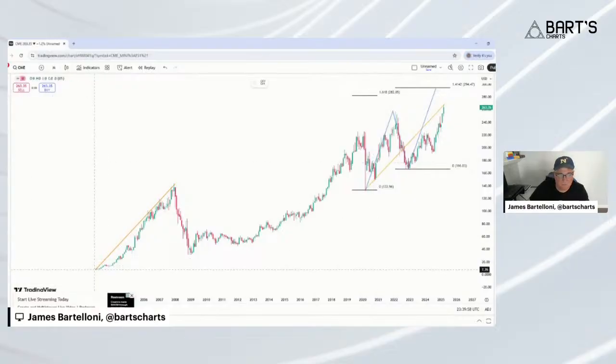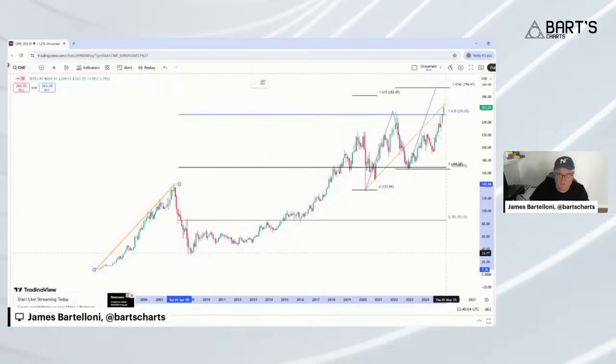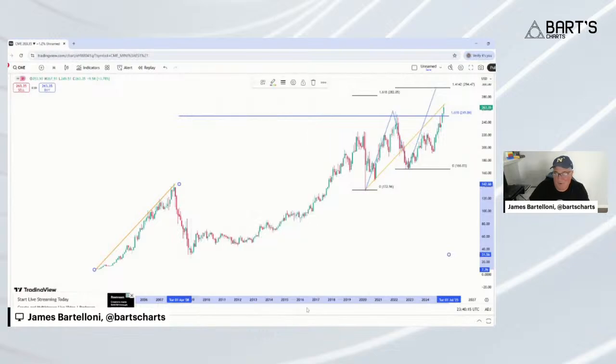So now I'm going to do this too. Here's my low. Here's my high, and voila. Huh. Look at that, folks. That high was a 1.68 price projection. I didn't know that. I'm just doing it real time. And the reason I keep bringing that up is because the market don't care. These numbers work.